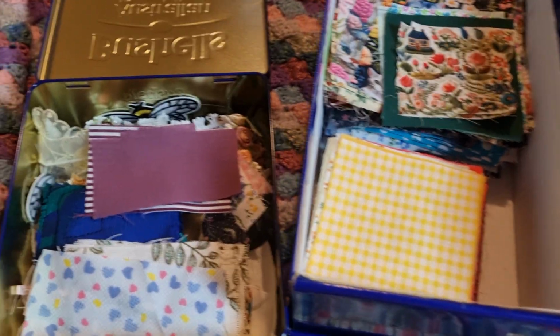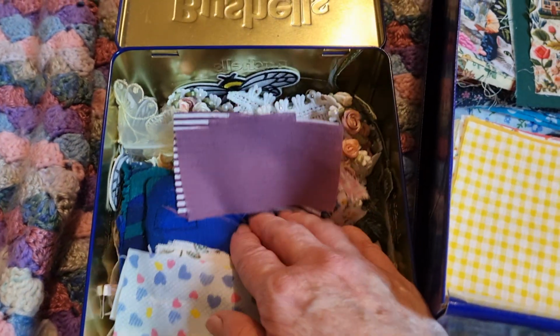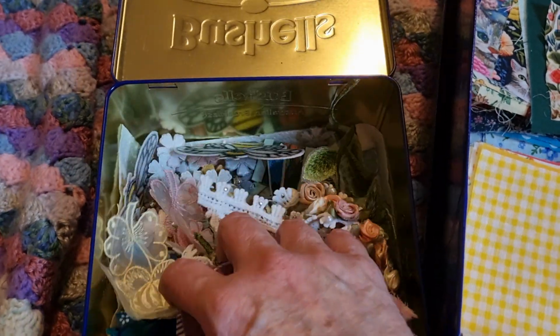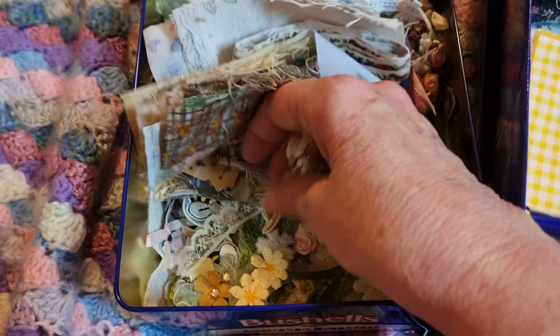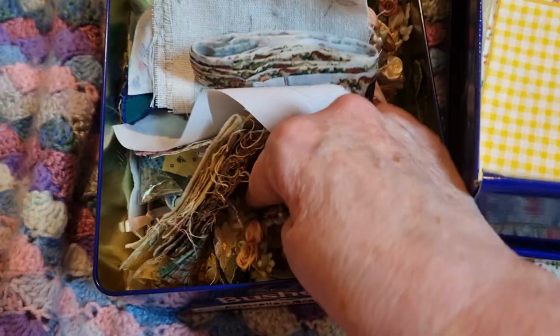I'm learning slow stitching, and I've got some fabrics in here. It's all my scrappy bits and embellishments.